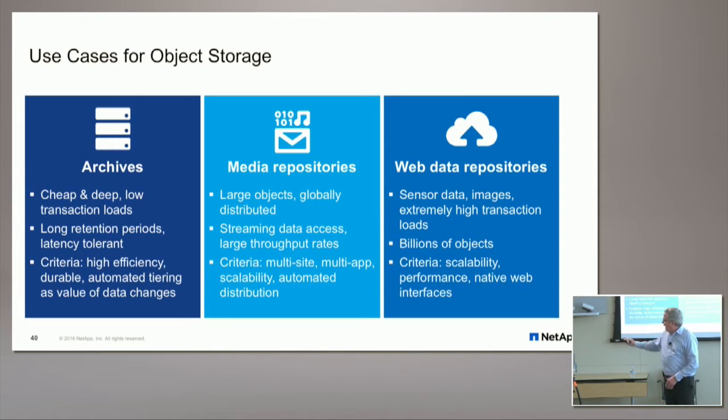I categorize the areas that we've been focusing on the last couple of years in three broad categories: archives, media repositories, and web data repositories. Archives, why? This is archive as a service, backup as a service. This one is easy, why it moved to object quickly. It's because all of the ISVs in this space were the first people to adopt S3 APIs, right? Things like Symantec NetBackup and Commvault Simpana, and virtually every one of the major backup vendors is now supplying some form of cloud connector that allows you to connect either on-prem or to an object store in the cloud somewhere. So the ISVs led there.